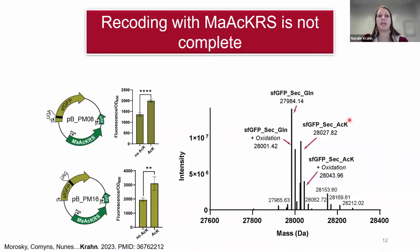And I think what was very exciting for us, being interested in selenocysteine, is that we were able to get 100% selenocysteine put in, but we were now limited by the fact that the acetyl-lysine system was not overly strong, was only giving us about 30% of insertion.